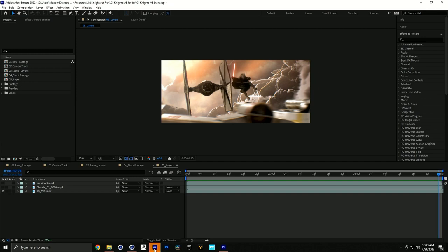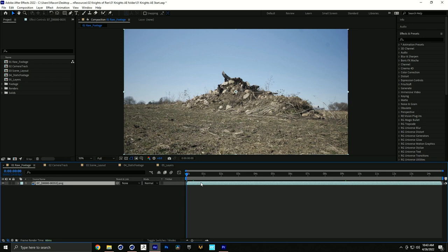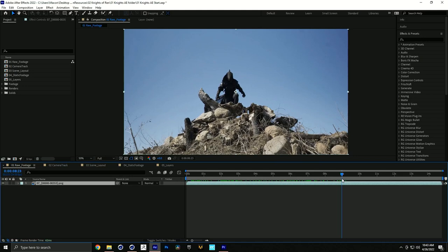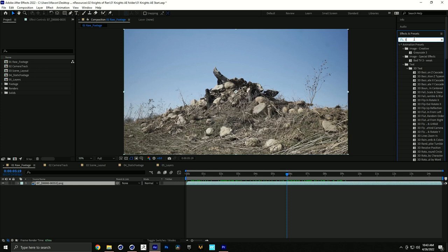where I have my raw footage imported. This shot, I know from experience, is going to track quite nicely if you've done this before. Lots of great details. It's very simple. After Effects likes shots like this where we kind of just slide forward. So I'm going to click my shot. I'm going to add the 3D camera tracker effect to it. And this is going to take just a minute to initialize.